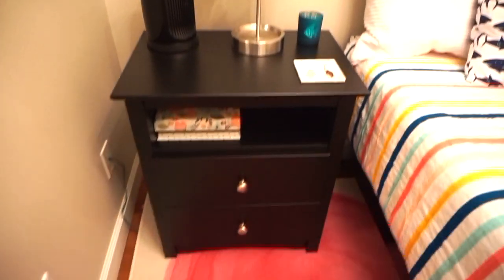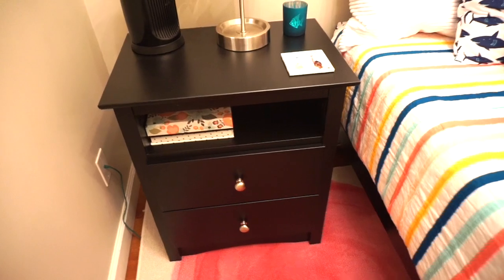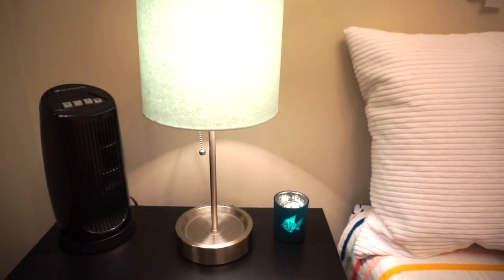And then on Amazon, I ordered this nightstand. And it's really nice. It's got room in here. This really is just an empty box, and then it's got two drawers for anyone that wants to just put some stuff in there. I found this lamp on clearance at Target for $11. And the cool thing about this, when I got home, it has a charger on the back for your phone. So that is super convenient.